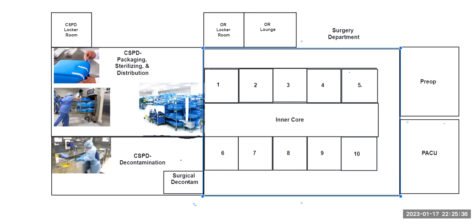These filled case carts will be brought through doors that enter into the surgery department. The case carts will be brought into the inner core, where they'll all be lined up in this area, ready for the surgery department and for their procedures for the following day. The inner core and all individual OR rooms are restricted. In these areas, staff must wear hospital-issued surgical scrubs, hair cover, shoe covers, and a surgical mask. OR staff will take that filled case cart that was completed by sterile processing, bring it into their room, complete their surgical procedure, and then bring the dirty instruments through the outer hallway and back into the surgical decontamination room, right where we started.